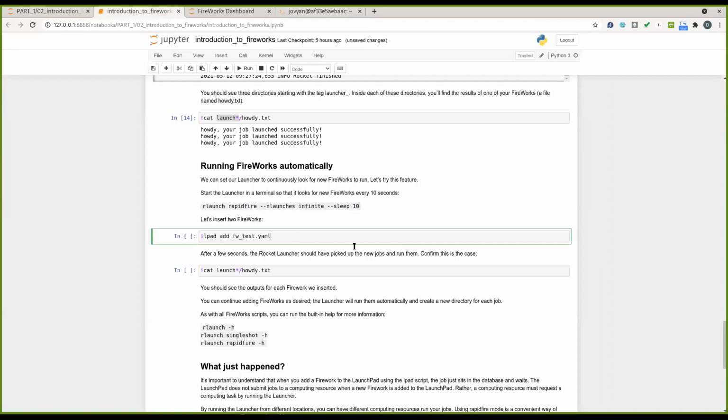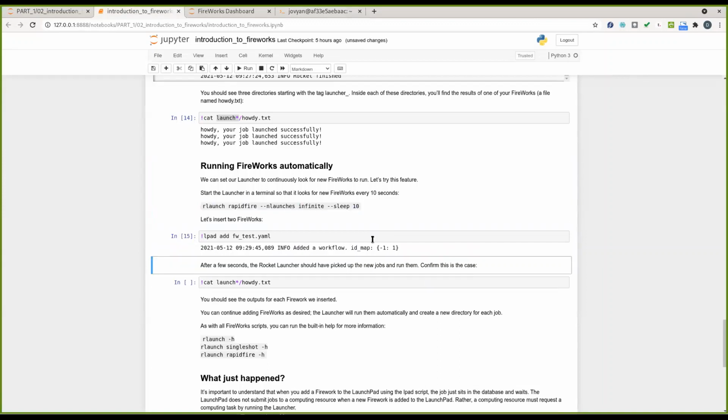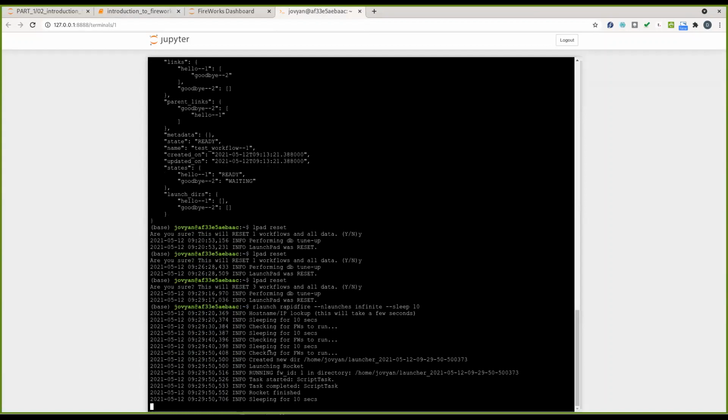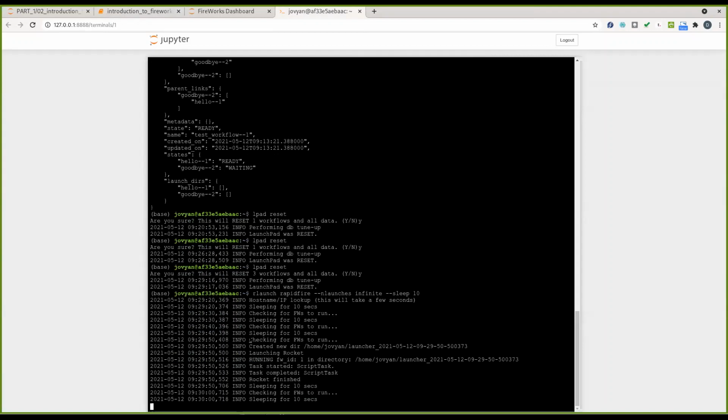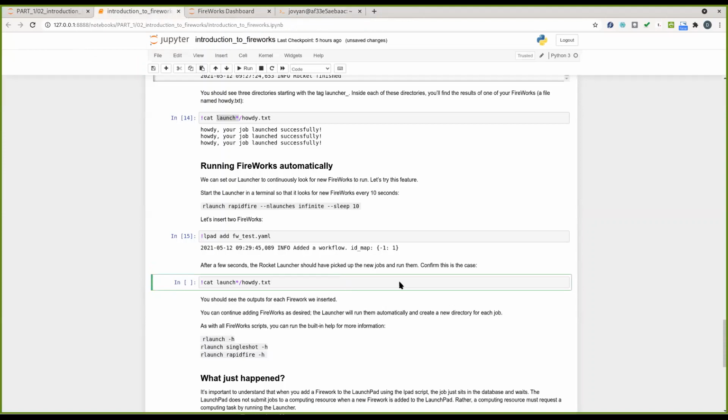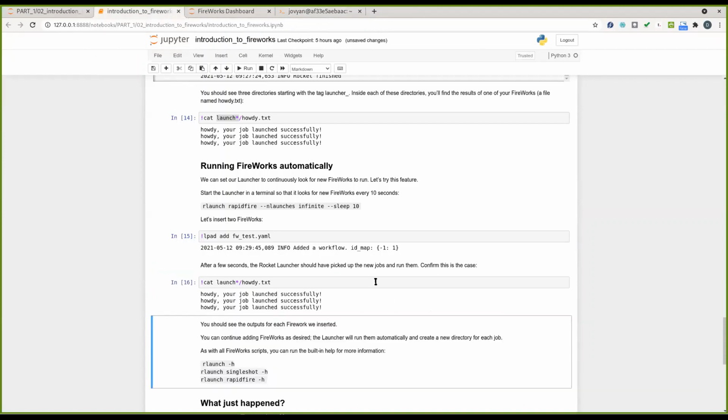Okay, so now let's add one. And now if we go back there, you see it slept for 10 seconds. And because we added the firework to the database, now it's starting. So you can start, I mean, not the R launch, but I will get back to the queue launch, so launching through the queue. You can also do that with the queue system. Again, now if you look at what is in there, you again see what is in the launch directories.